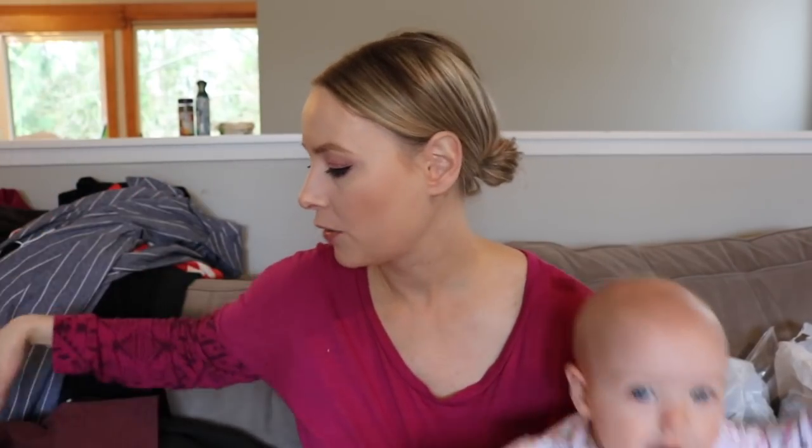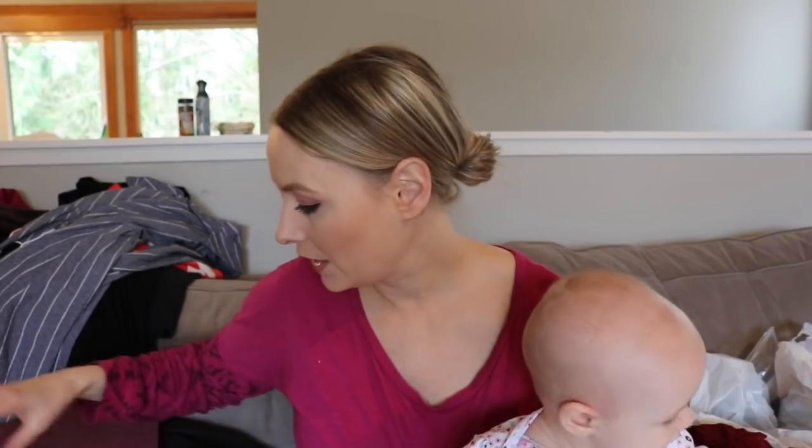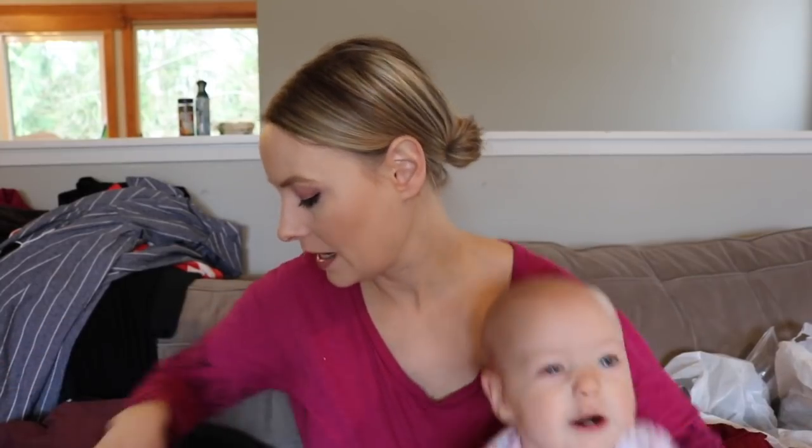So the last dress is an Anthropologie. I don't know how to say this brand. I know I'm gonna butcher the name of it. I've heard people say it, but I don't really know.